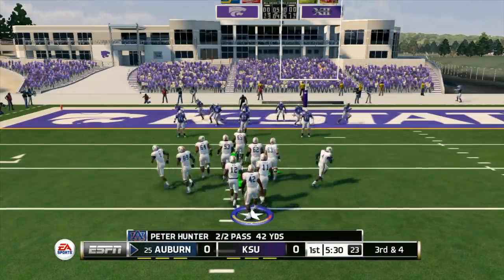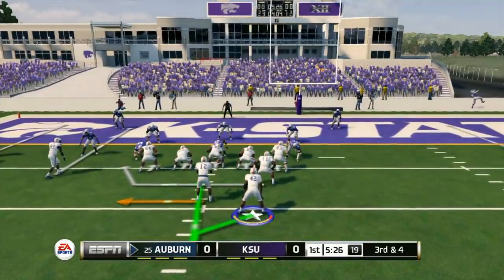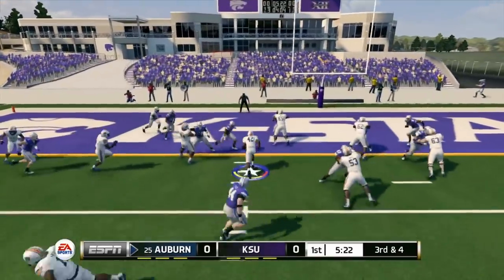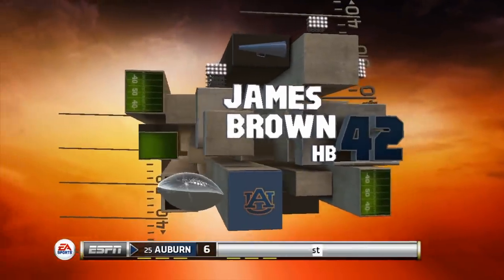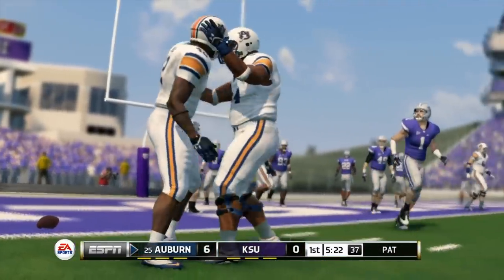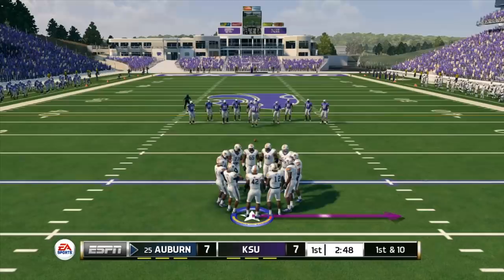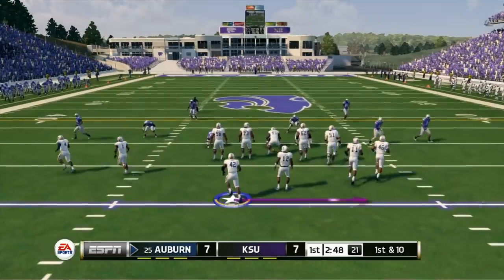3rd down and 4. The ball is sitting at the 4-yard line. Brown is usually pretty good inside the 5 of finding his way into the end zone. They give it to Brown. Brown keeps it, and he works his way into the end zone. He's been money since his freshman season inside the 5, and that's no different today. Auburn takes the lead 6-0 over Kansas State. Relatively long drive for Kansas. They work all the way down the field, tie things up here 7-7.